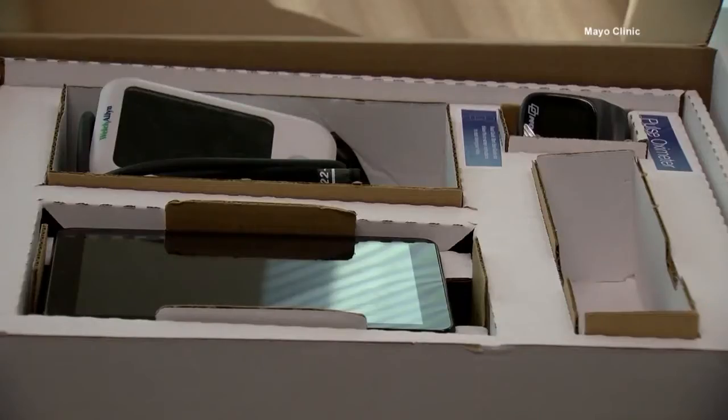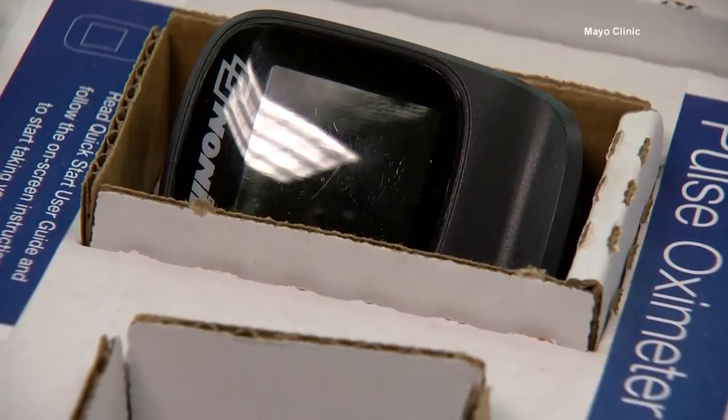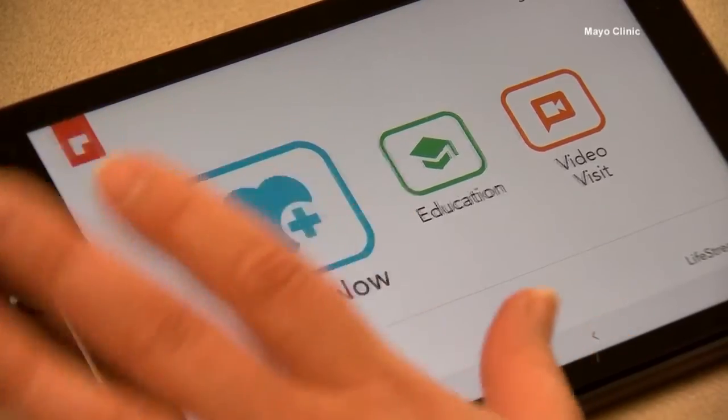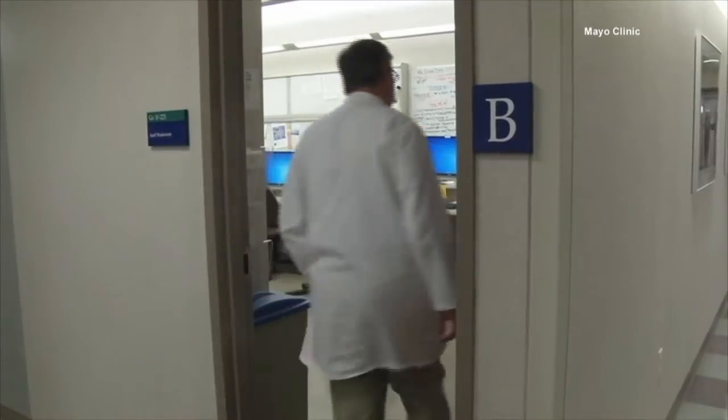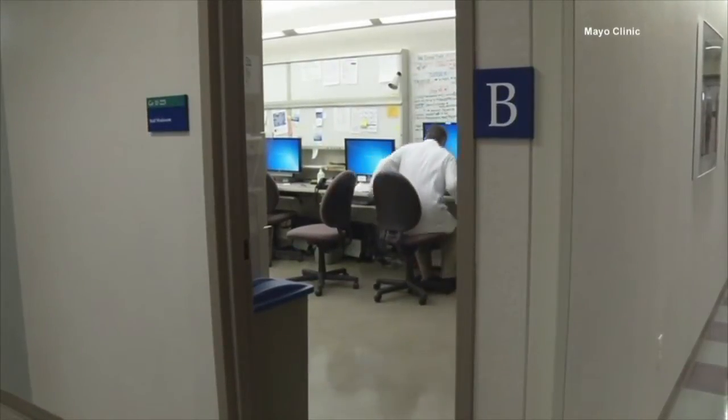We do provide patients with a cellular-enabled tablet, as well as Bluetooth-enabled devices, and that would include a scale, a blood pressure cuff that also allows us to get heart rate information, a temperature, pulse oximeter, glucometers and spirometers as needed. A centralized team of nurses and physicians are able to remotely monitor patients while they quarantine at home.